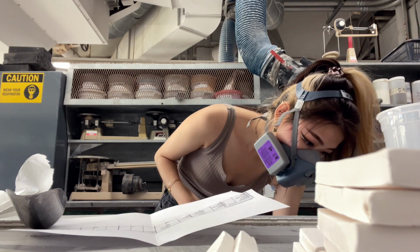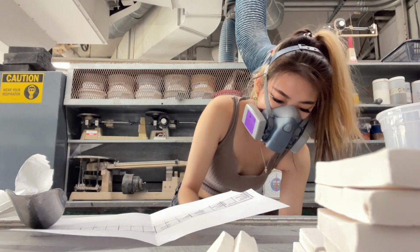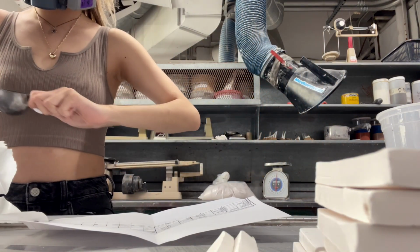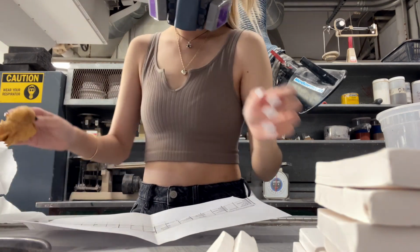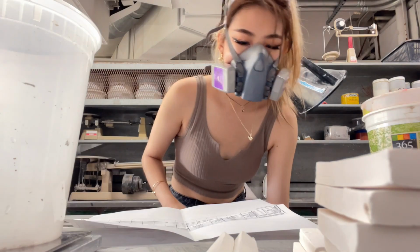I do clean my little scoop guy in between every single different material that I pick out, so if you guys don't see me do that, I just didn't edit it in. I swear I'd be doing that. But right now I'm mixing them a bit off camera. I realized it was off camera, so I moved the little container into the camera.